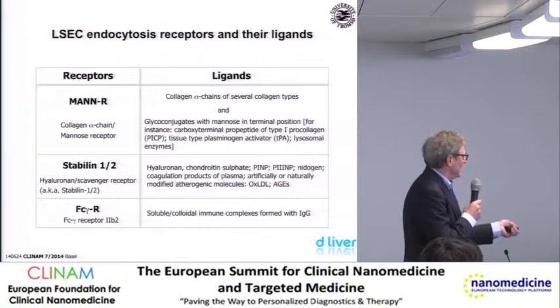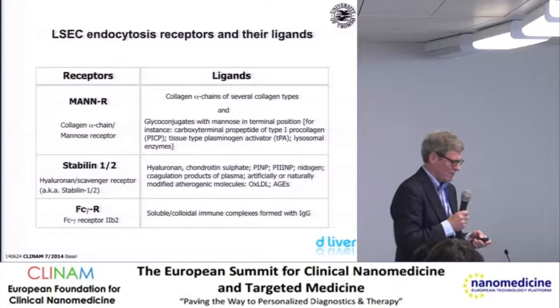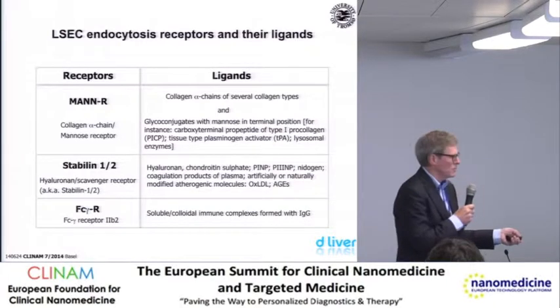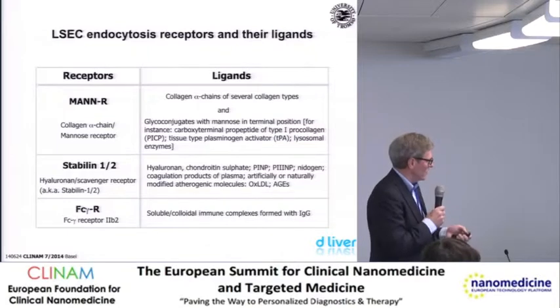And the Fc gamma receptor is also a special type of receptor that recognizes soluble, colloidal immune complexes formed with IgG. And you don't find this receptor in other liver cells.